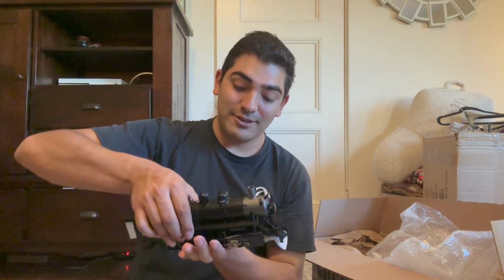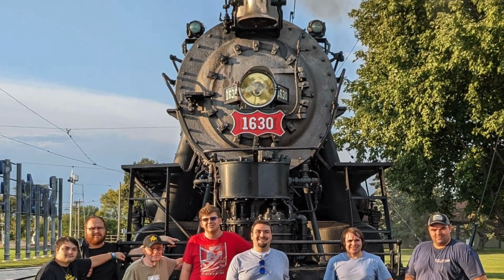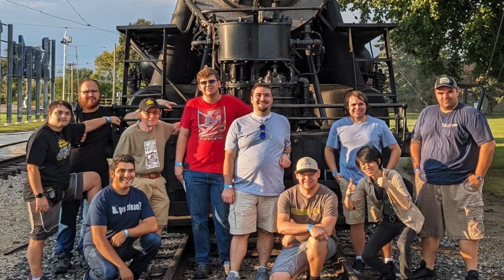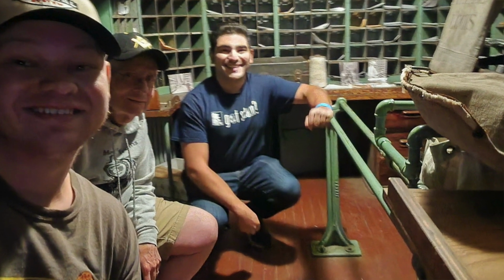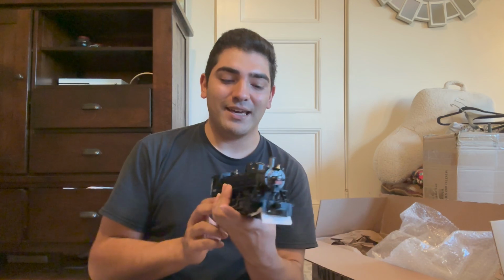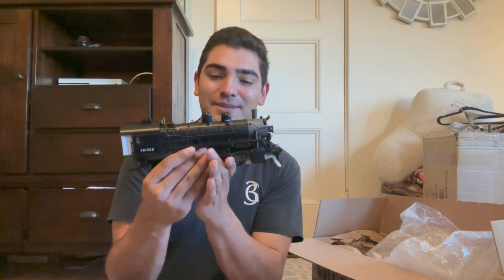Now, honestly, guys, at first, I did not pre-order this engine. I wasn't even thinking about ordering it, but I had taken a trip over to Chicago to visit some friends, and we went to IRM for their showcase weekend, and I got to ride right behind 1630 in the heavyweight consist. After riding behind that engine, I canceled my Dreyfuss at Train World and switched it over for this. And I'm very, very happy that I did, and I'm very excited for this engine a lot.